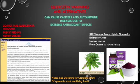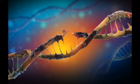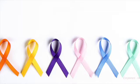But I cannot stress enough the importance of getting it from your food versus taking supplements. I know it can be very helpful in stabilizing mast cells, but it can be quite damaging to the body in a supplemental pill form. Due to its high-powered antioxidant strength, it can actually contribute to liver toxification and failure, kidney burnout, and even contribute to further DNA damage, other autoimmune issues, and even cancer.